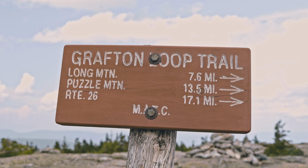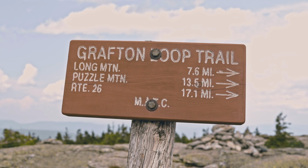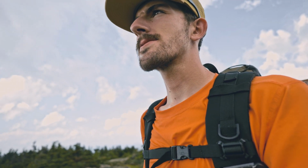So I am headed for Long Mountain. I'm not going to go all the way to Long Mountain, but there is a campsite shortly before it. So it'll be another 7-ish miles, 6 or 7. I have a good amount of daylight left, although it is getting to be into the later afternoon.